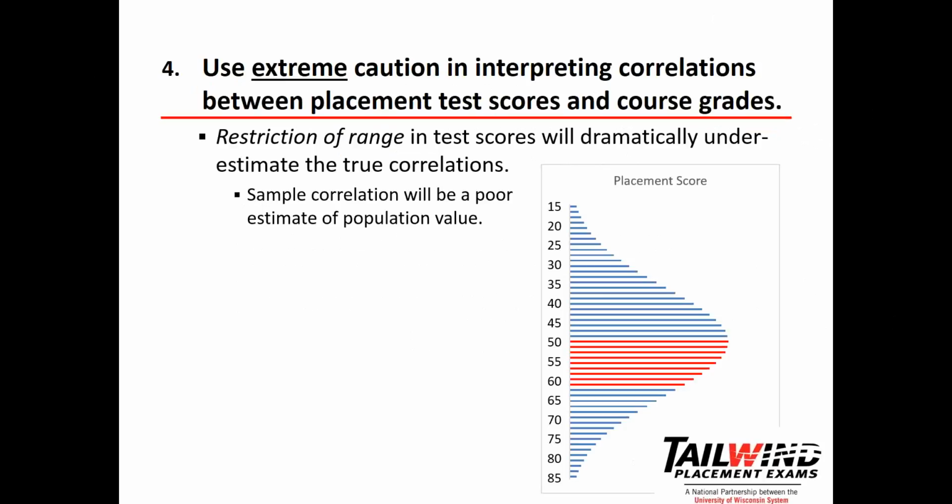Correlations are affected by variability in the data. So if we're looking at scores for students within a particular class, the range of possible scores is going to be restricted, and therefore there's going to be less variability in our data. This is going to result in significantly lower correlations than what is actually true in the population. As such, it's going to appear as though there's very little relationship between placement test scores and course grades. But in fact, this is really just an artifact of the restriction of range.